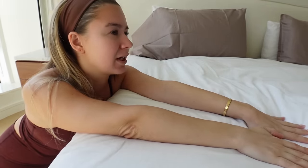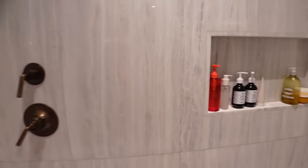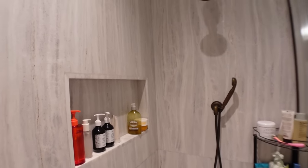Now I'm just gonna finish making my bed and we're gonna shower and kind of get the day started. I'm just so obsessed with my shower here. I get excited to take showers. Like, how fun is that?